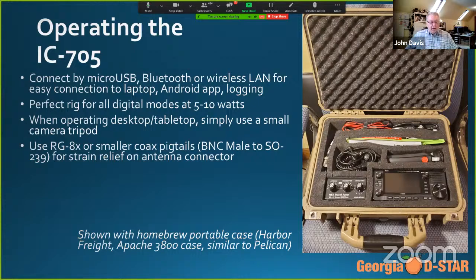So while I'm on the 705, I'm going to reach around and grab mine, and I'm going to drop the screen for just a second. Let me make sure I know how to do that. Stop sharing. And I'll go back to my photo here. Now here's my 705. Love this little radio.